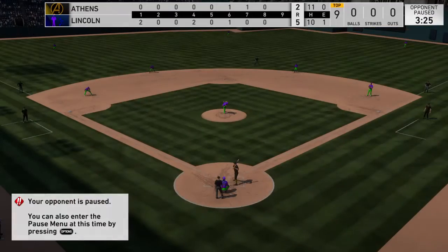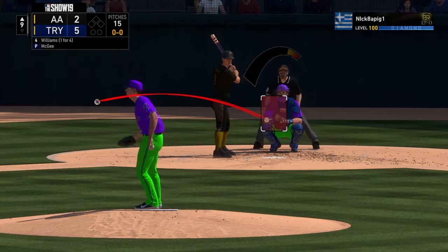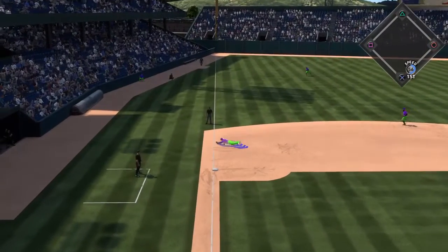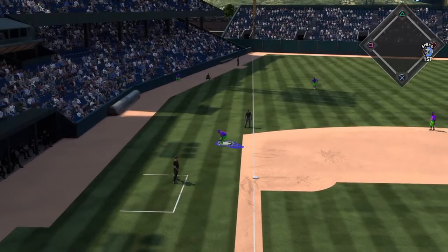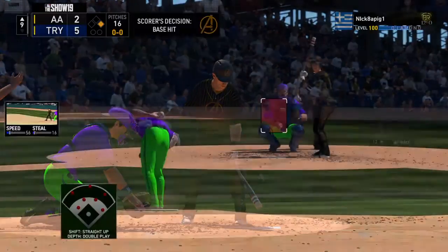Stepping in. And ready for another. For Athens, the left fielder. McGee comes set. Here's the first pitch. Drilled down the line. A dive, and oh, he can't hang on. And he won't risk the long throw across. He'll hang on to it.